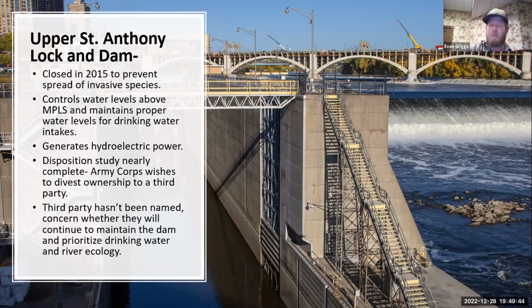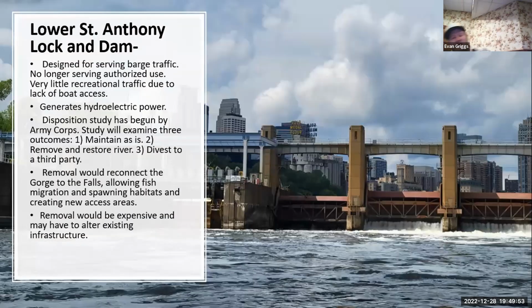Will they keep the water levels where they should be for all the intakes and river ecology and everything like that? To be determined. The really exciting ones, though, are the Lower St. Anthony Dam and Ford Dam. And this disposition study is just getting going. These are merely here to help barges get up and down and through the gorge, and used to be up above Minneapolis to North Minneapolis, where we can now catch hella smallies off the old steel walls in there.